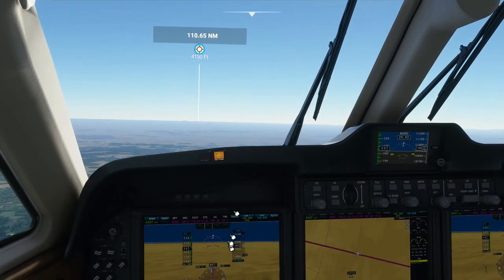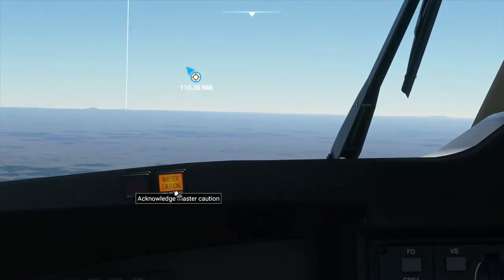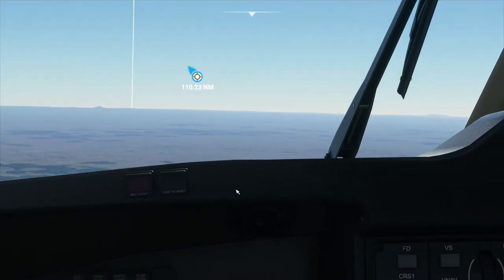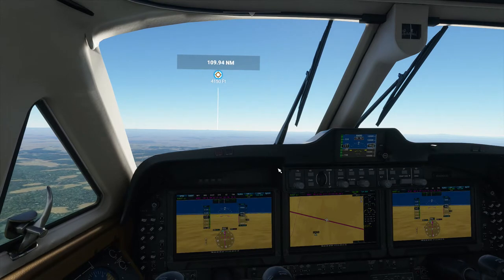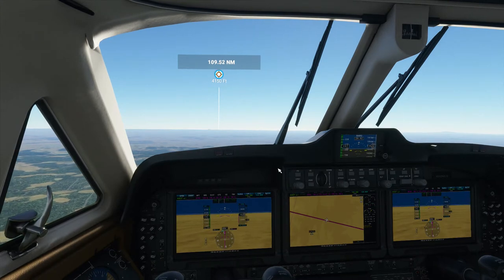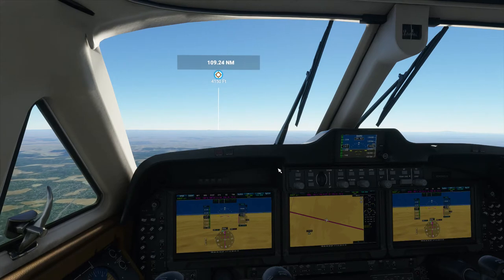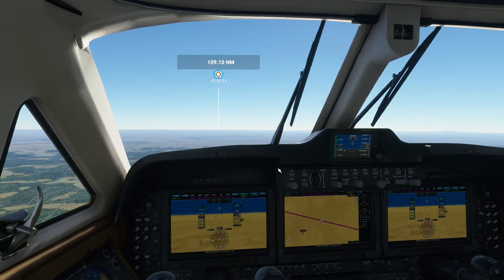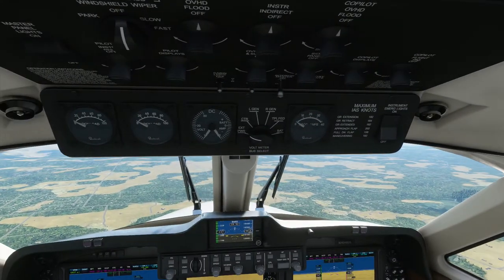I wonder what that master caution is about, because all I did is turn on autopilot. Okay, I don't know. Master caution about what? Didn't like something. Plane's in a bad mood or something. I feel like we're level according to the instruments, but it doesn't feel level. Maybe if I sit in the center and pop my head up, it'll feel like we're level. Oh yeah, okay.